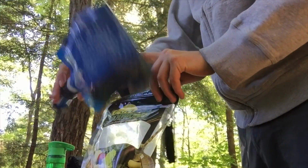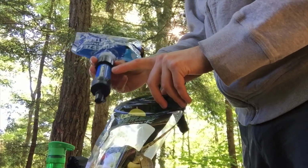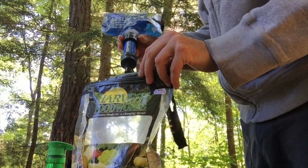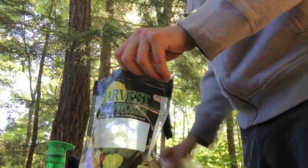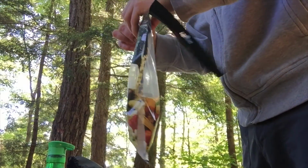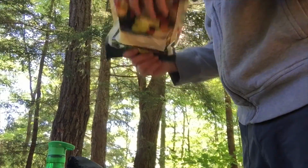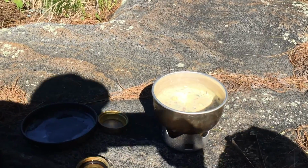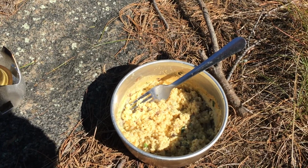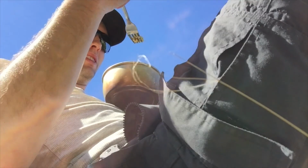I filled this bag up with water down by the river using my Sawyer Mini. I squeezed out some safe water in there. Egg packets in here. Seal it all up and shake it up. We let it sit for 10 minutes. And now we fry it up. And the finished product, it's edible. I just wouldn't write home to mom about this.